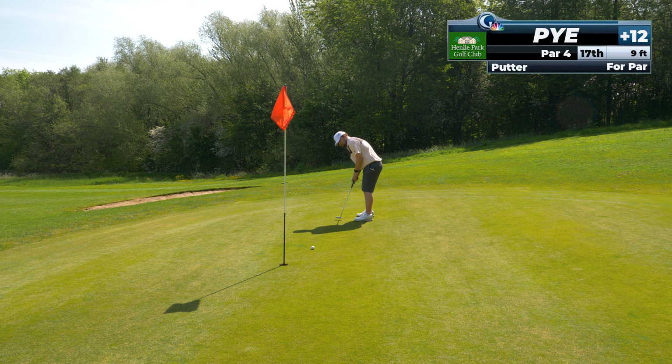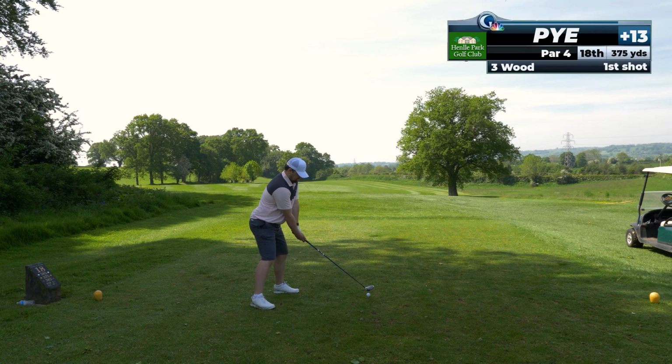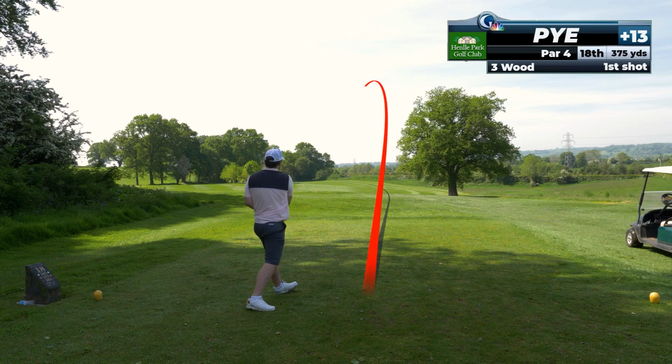Again, that wasn't really a good putting display, I've got to be honest. But now finally moving on to the last hole, 18th. I actually whipped out my 3-wood. I think in this hole I just bought the 3-wood, so I thought, you know what, I had a chance to play it all round, so I'll get it out. And I hit a pretty nice shot there.